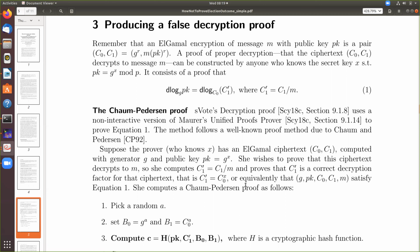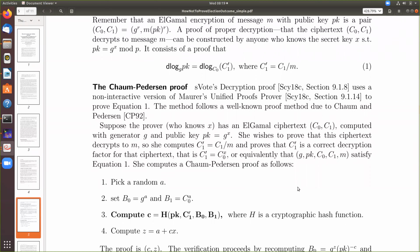All right, so here's how Swiss Post's version of this proof worked. It's exactly what we were looking at before, except with a slight change in notation, I'm sorry to say. So we pick a random exponent. I think it was W in the Cramer-Gennaro-Schoenmakers paper. And we're supposed to raise both x and y to this exponent.